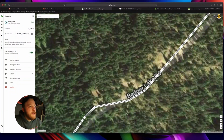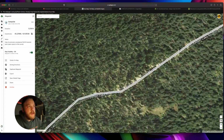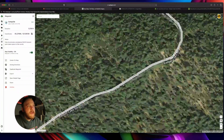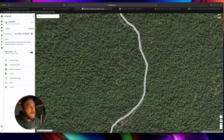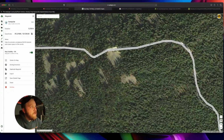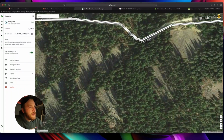And sometimes this doesn't really result in any fruitful discoveries, because sometimes it's like this where it's just super thick forest and you can't really see anything. Yeah, again, our map layer on Gaia isn't the highest quality. I'm more looking for very, very obvious places that could be potential campsites.